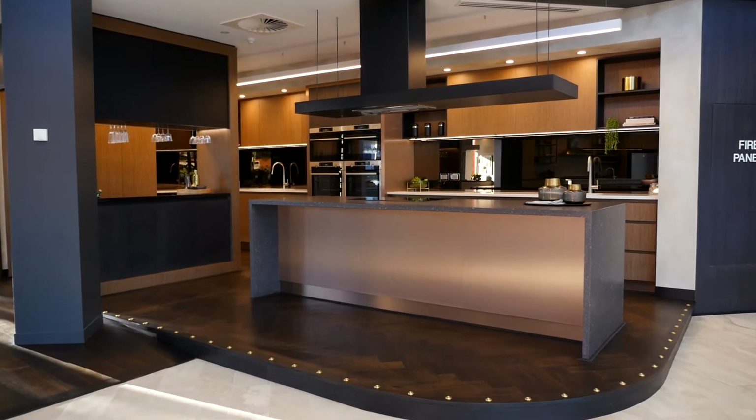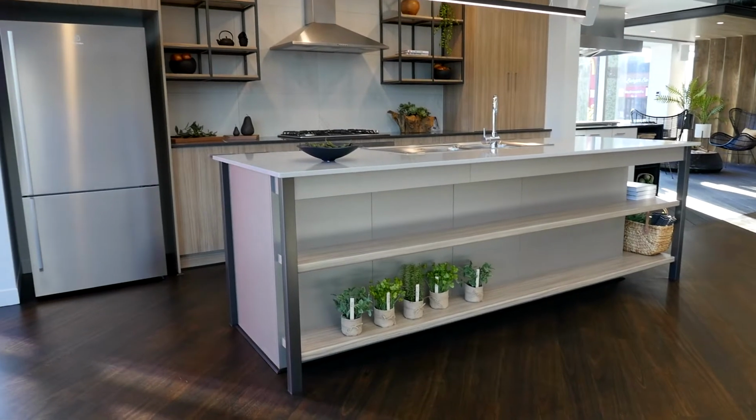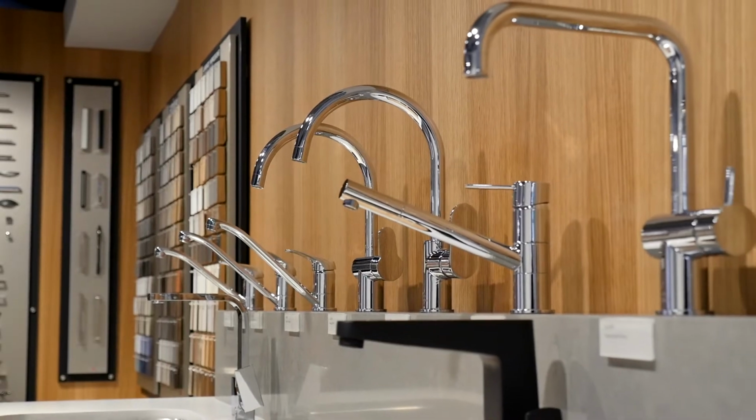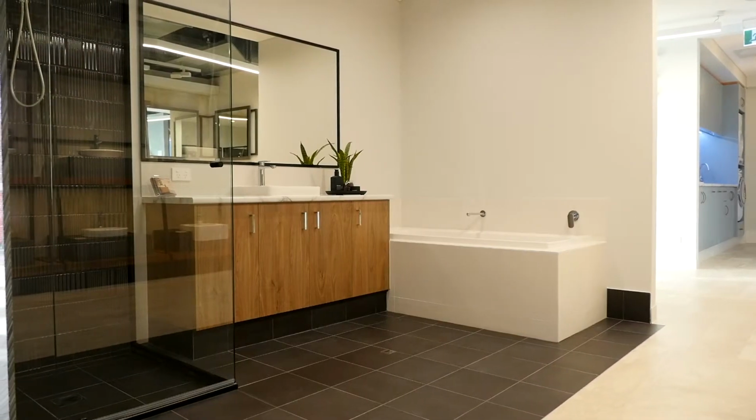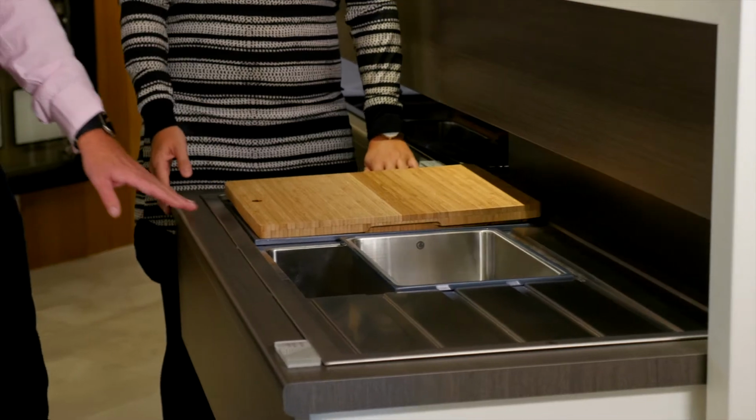We've got 3 fully operational kitchens, and just around the corner from that we have an additional, I think it's 10 basins and taps to choose from as well. Forget looking at brochures and on computer screens. Here you can actually see and touch.